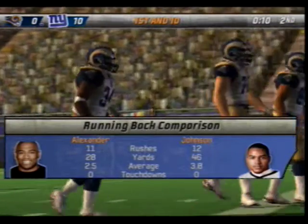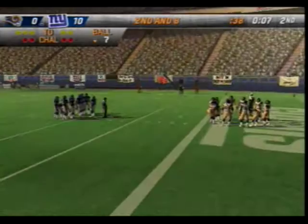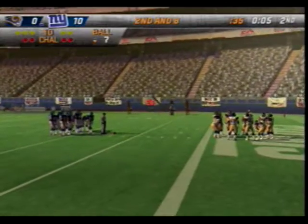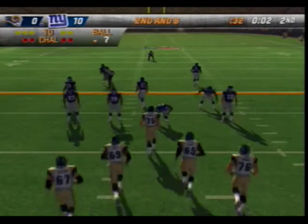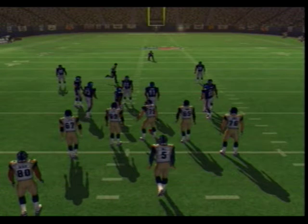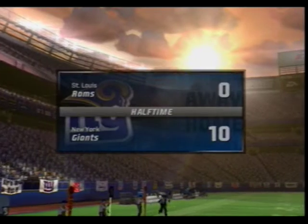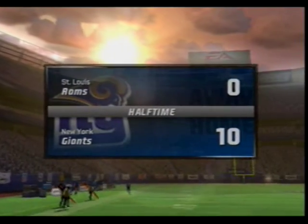And now our viewers can see how successful each team's main running threat has been today. And this should be the last play of the half. It's the end of the second quarter with the score, the Giants ahead of the Rams 10-0.